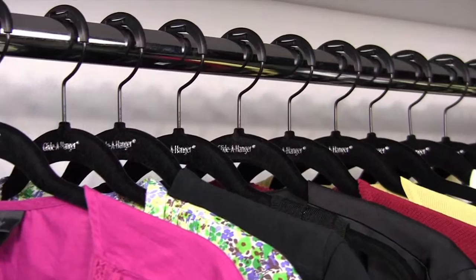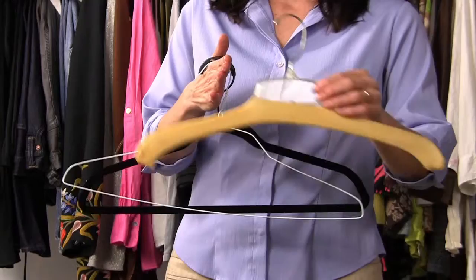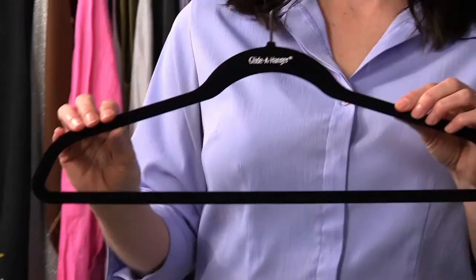Go from messy to neat, from cluttered to clear, from hard to find to right at your fingertips. Typical hangers take up double or even triple the amount of space. You may have heard of some other thin hangers. They're good, but these are the best. These are solid and well-designed. These hangers can more than double your usable closet space, and they're the only hangers that roll. And they self-space at a quarter of an inch. That's right, just a quarter of an inch.